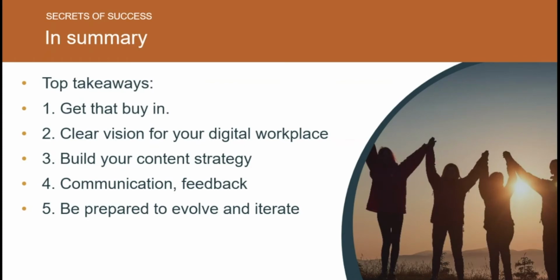Number 2 is having a clear vision. The successful projects that we've worked on have always been the ones that have the vision of what they want, and that's sometimes doing a bit of pre-work, gathering requirements and speaking to people, finding out what they want. The needs of the directors of the company will be completely different to the shop floor workers, and people that are in the office.